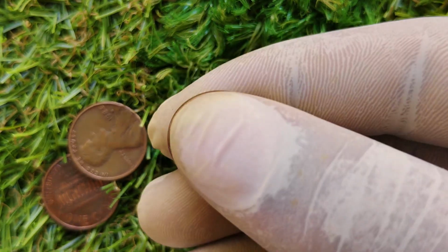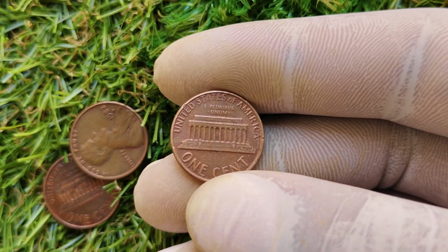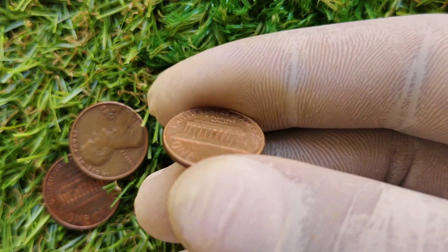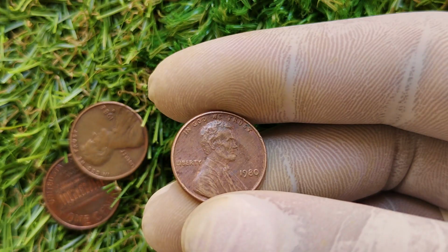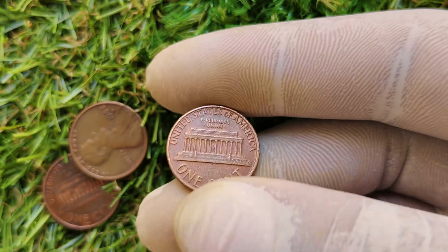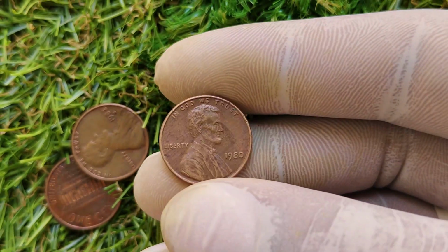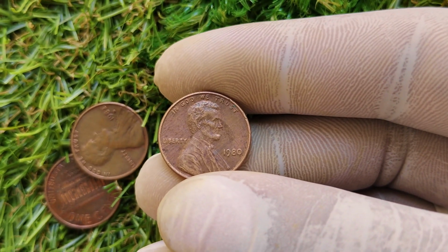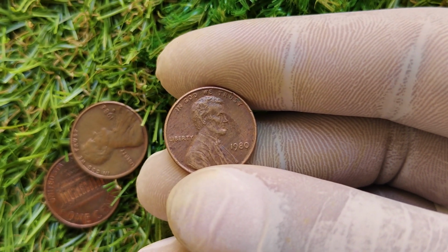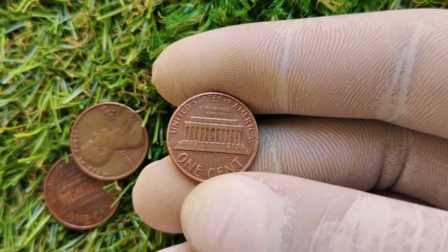Point 2. Double die errors, DDO and DDR. Some 1980 pennies have noticeable doubling errors, meaning the design was struck twice slightly off alignment. These are known as double die obverse, DDO, and double die reverse, DDR, errors. You can spot this by checking for bold doubling in letters like Liberty and the date 1980. While not every 1980 penny has this error, those that do can sell for hundreds or even thousands of dollars depending on condition.